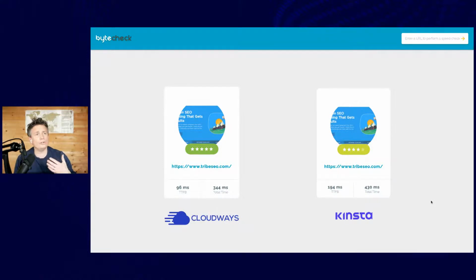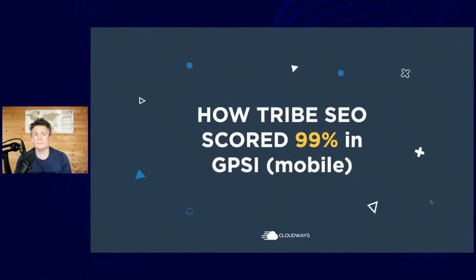But I actually got the migration done for me by Cloudways. I think that was part of the deal. And I was surprised: basically with the exact same site on Kinsta and on Cloudways, I saw a lot of improvements in terms of speed.